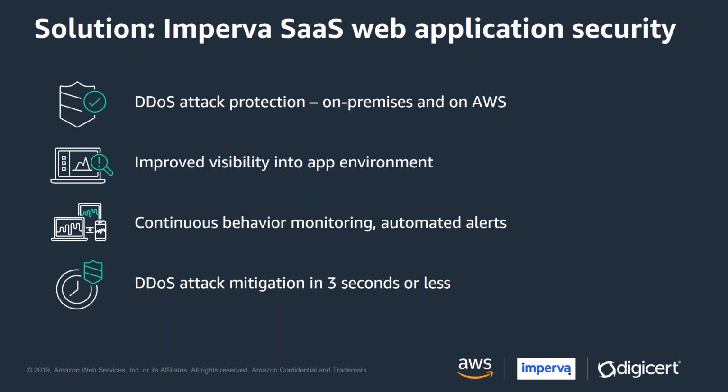Essentially, you log in, you click an Add Site button, and then type in the domain name of the site you want to secure. And then what Imperva does is it just goes out, grabs the DNS configuration for that domain, and then presents the user a dialog box with step-by-step instructions of what changes need to be made to start redirecting traffic to Imperva.